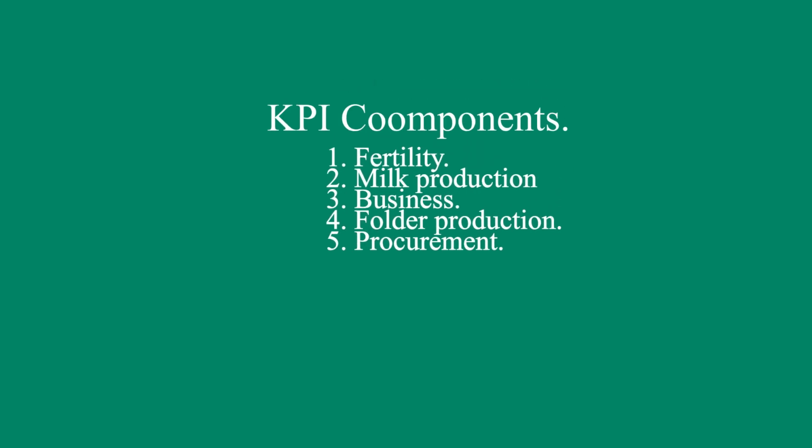On the dairy KPIs, the most important thing is to appreciate how you measure success in a dairy farm. Maybe if you are to break down that dairy farm into 4 compartments, that is the fertility, the milk production, the business point of view, that is the milk sales, the heifer sales, and the fodder production. And also the 5th one is on the replacement stock. So there are 5 of them. How do you measure growth in those 5 items?